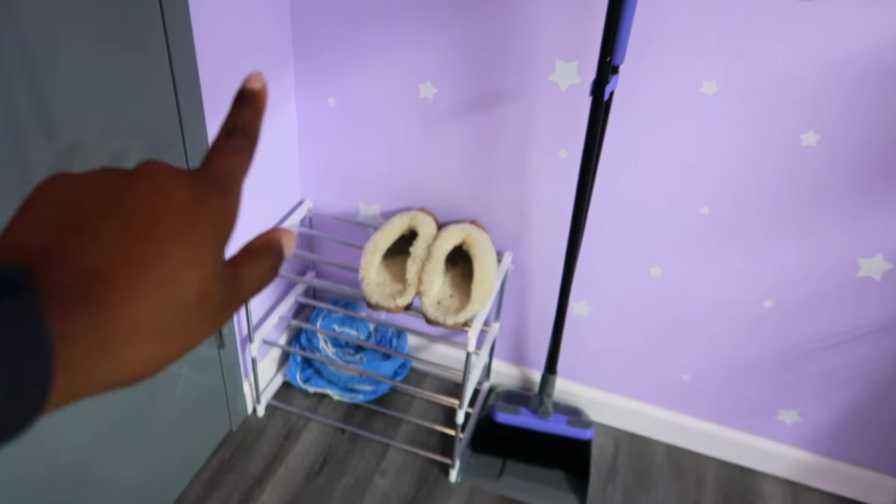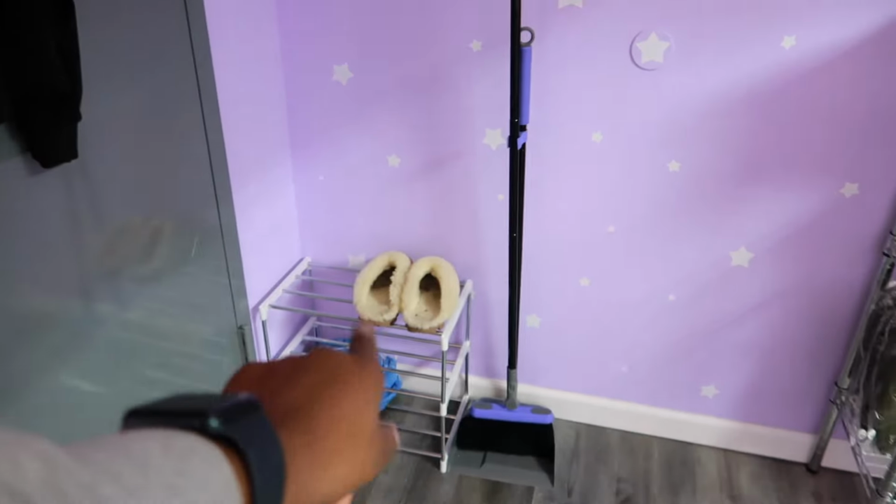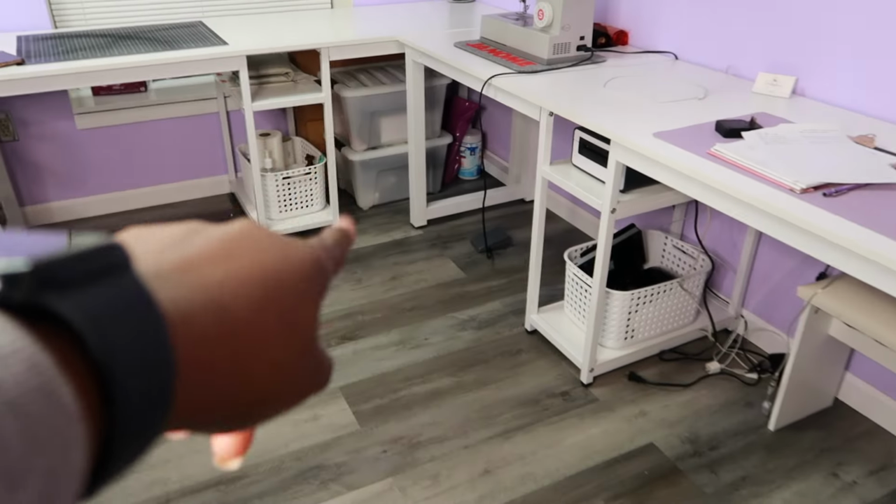But yeah, what else did I add? Oh, I added the shoe rack. I think you guys seen this, maybe. But I added a shoe rack, that's definitely new. And then these new bins. And then there's more under there, but I'm gonna move those. On this wall is gonna be the logo that says Mel Sleepwear.